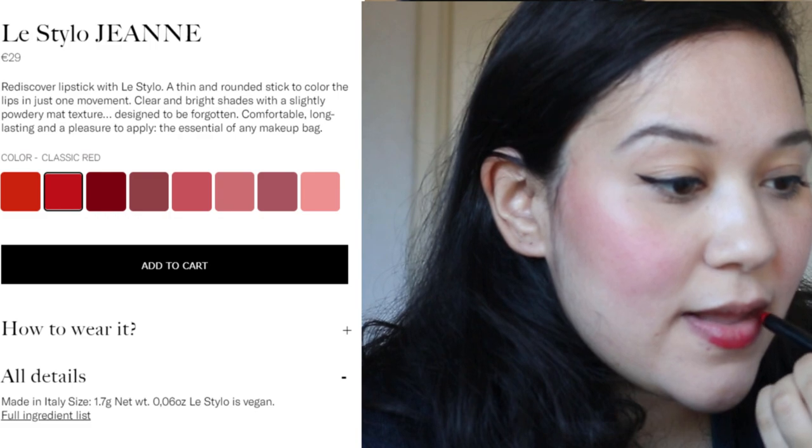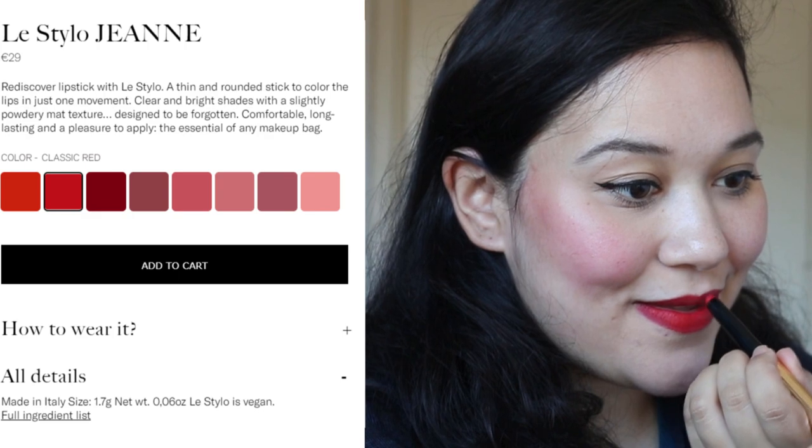The description of the stylo states as follows: a thin and rounded stick to color the lips in just one movement. Clear and bright shades with a slightly powdery matte texture. Designed to be forgotten. Comfortable, long lasting, and a pleasure to apply. The essential of any makeup bag. Now both the velour and the lip stylo I also did a wear test on. I've been using all these products all week, so I will let you know in my final thoughts how this applied.